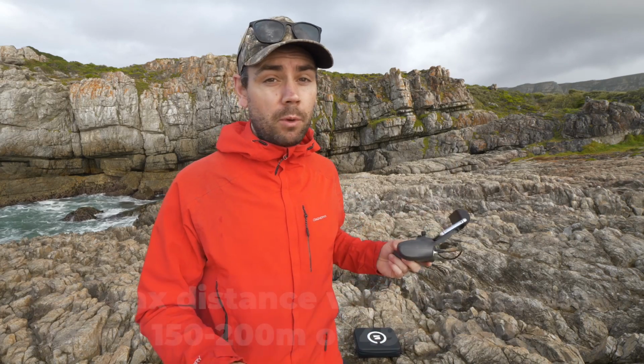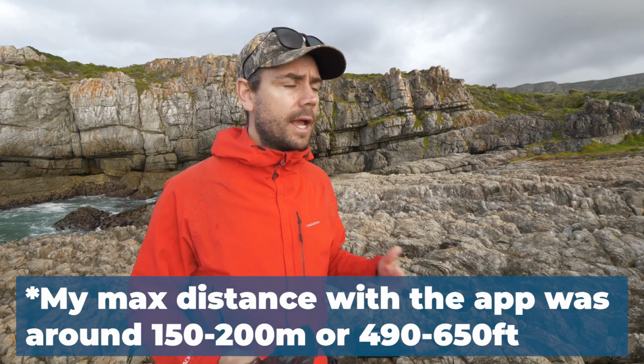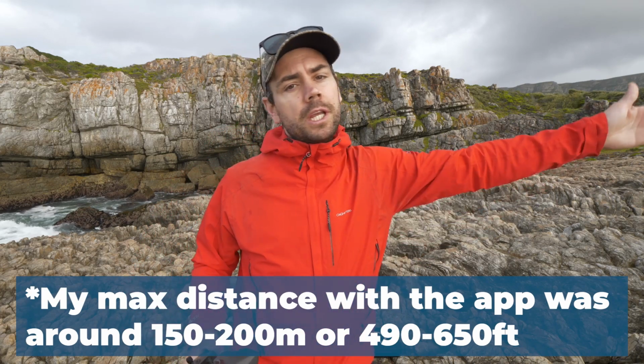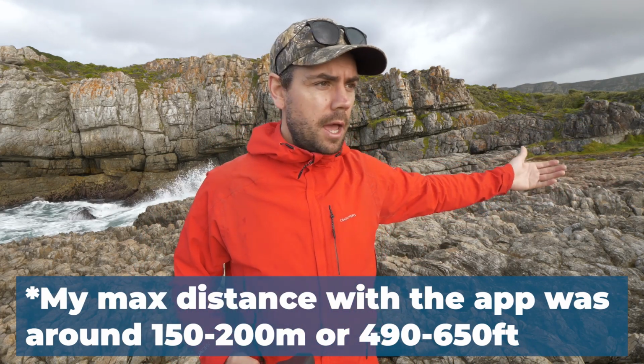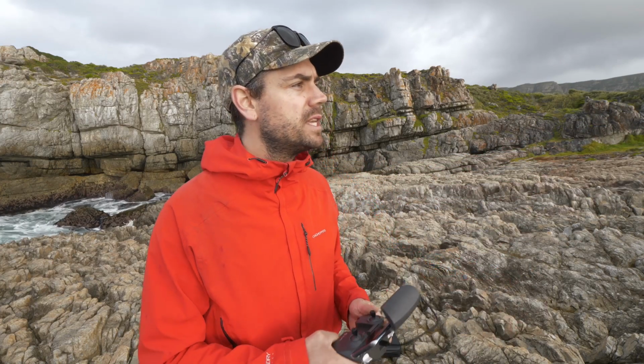With the controller, I mean, with the app, it's probably far less, to be quite honest. So if you're just doing activities and you want to film yourself, you don't need to be 300 meters away. But in regard to this beautiful landscape and capturing that cinematic 4K footage, you want to be able to fly along the coast. So losing that connection in a relatively short distance is, in my opinion, not really that great.